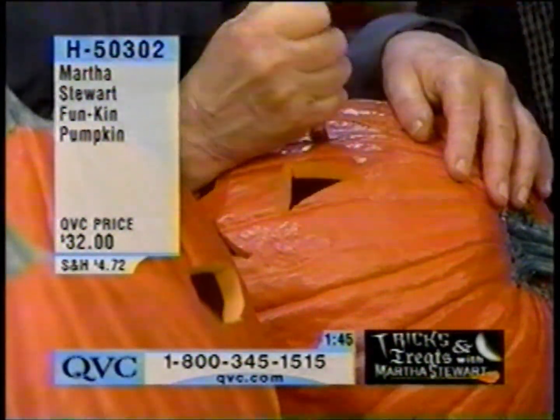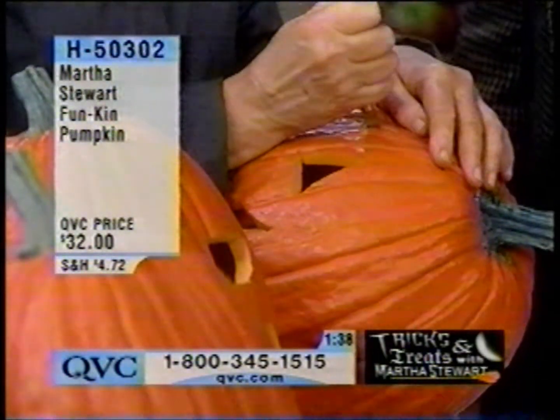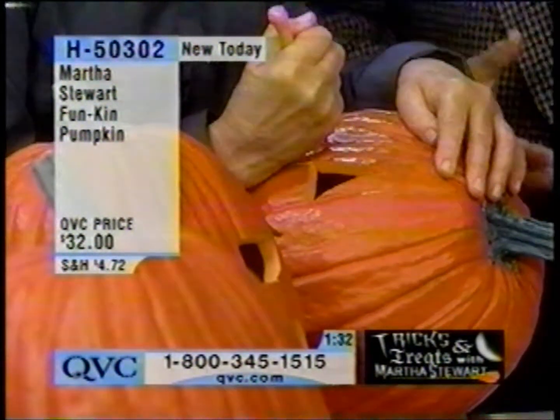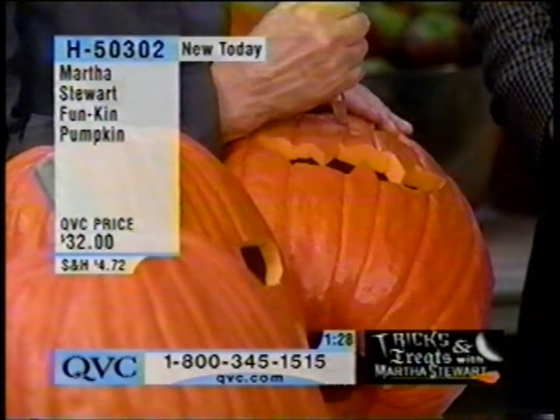You're almost going to find it easier to carve than using a real pumpkin. The little chip knife goes right through it very nicely. And you know what? You could be so precise with this, too. It's just like cutting foam. I don't know if you've ever gone through hard styrofoam, but that's exactly what it's like cutting. Easy to do.